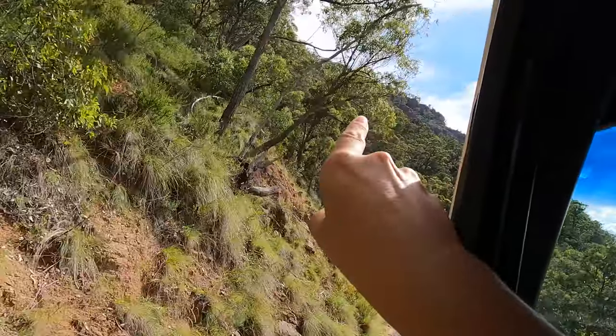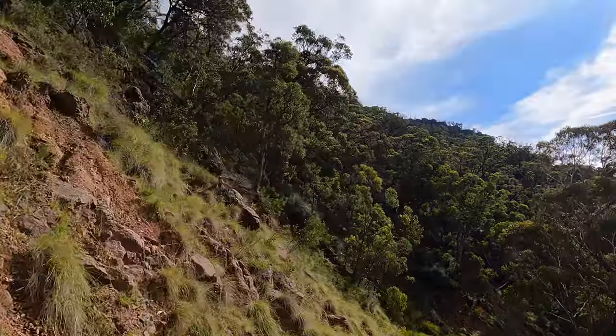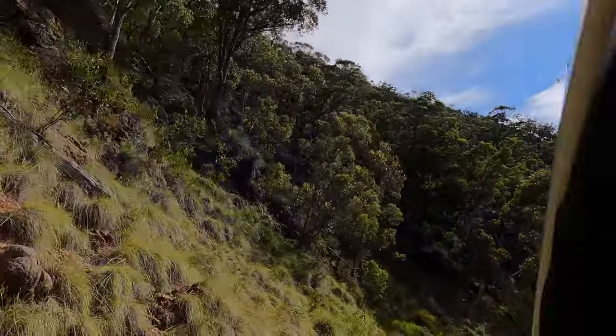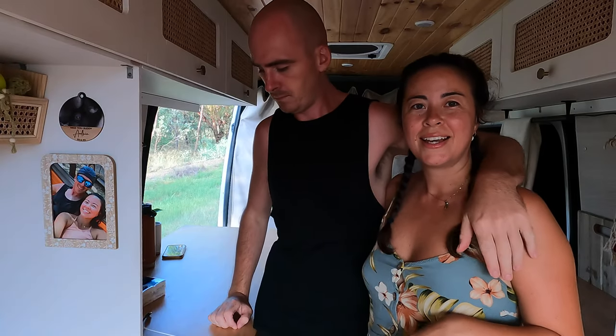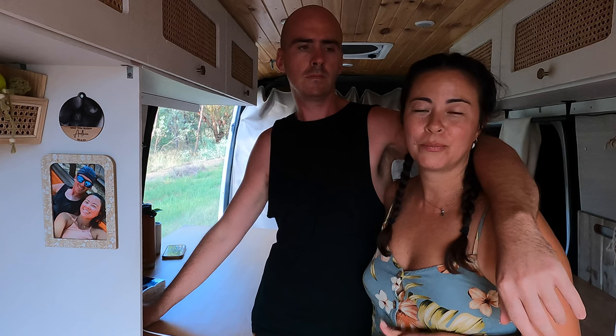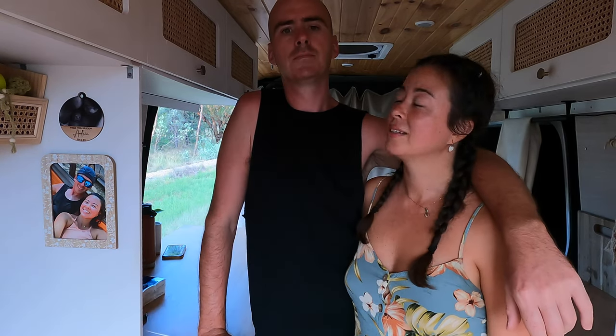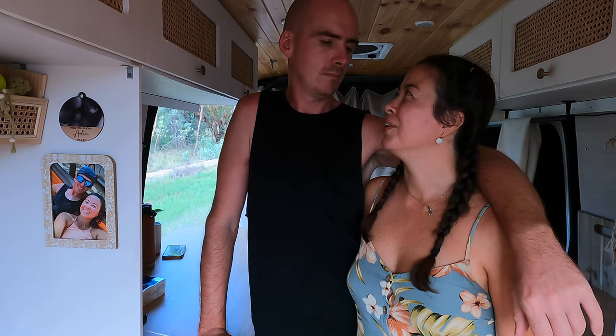That's where we were this morning. Rest stop now in Narrabri. We're a bit ambitious today and didn't end up doing the second walk, but how was the walk?